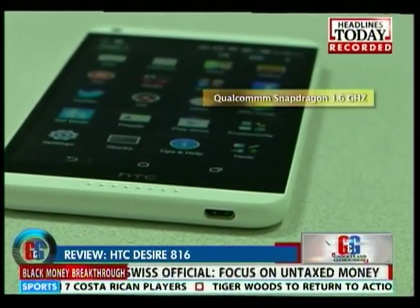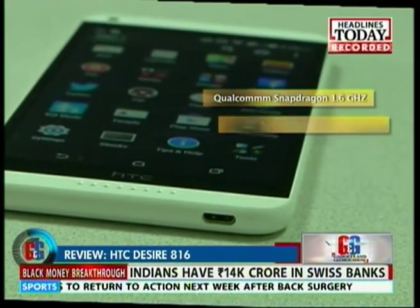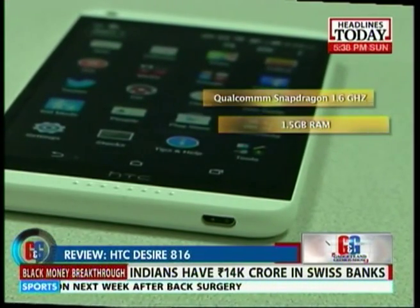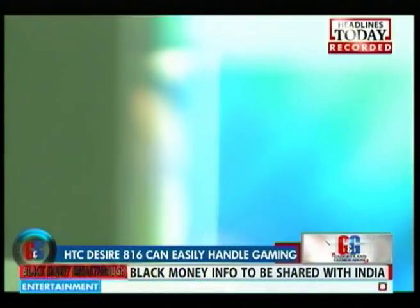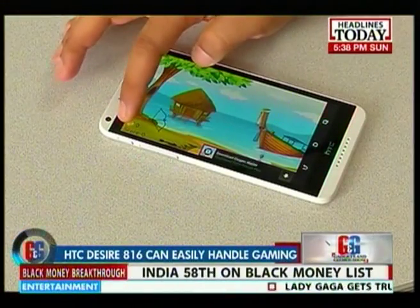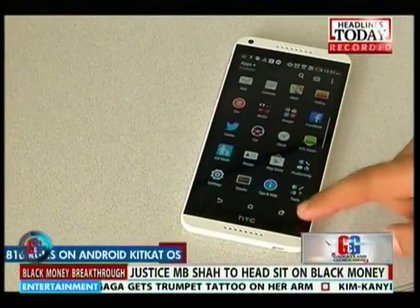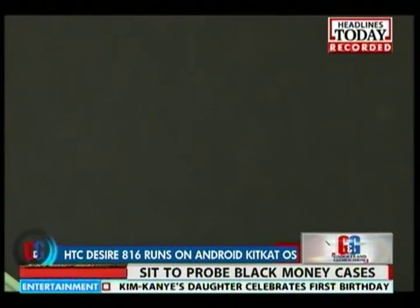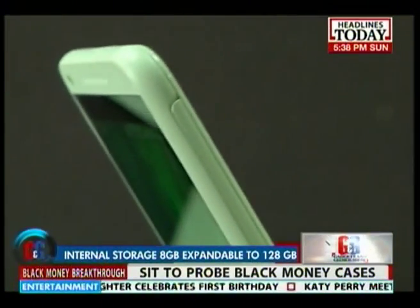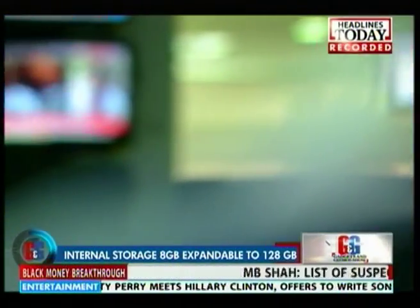HTC Desire 816 is powered by a Qualcomm Snapdragon 1.6 GHz quad-core processor with 1.5 GB of RAM. The user experience is lag-free and smooth. The gaming performance on the 816 is also at par with many high-end smartphones. It comes with the latest Android KitKat operating system loaded with HTC Sense. Internal storage is 8 GB, which is expandable up to 125 GB.